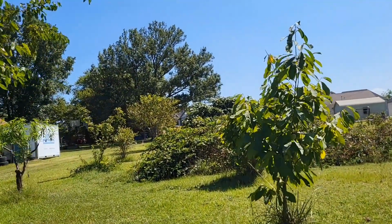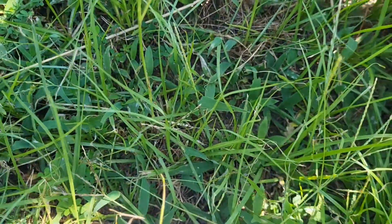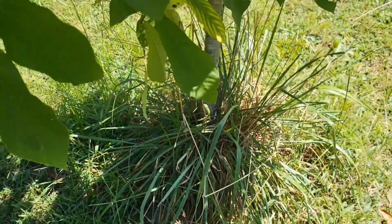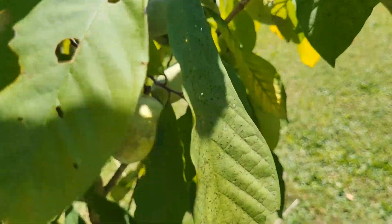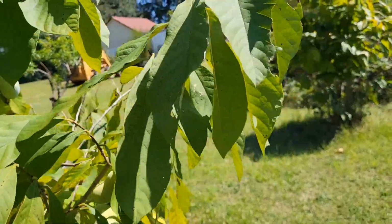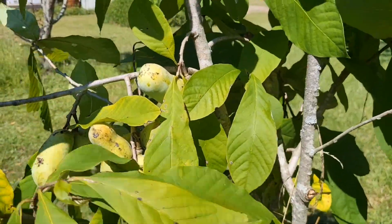So, the Paw Paw is still giving. Oh, look. This is how you know they're ripe. Got a bunch on here. Actually, what I did the other day was I just shook the limb a little bit, and if they fell, let's see. Some of them took more than a jiggle.